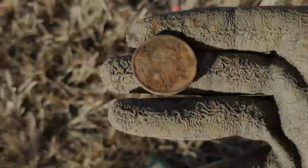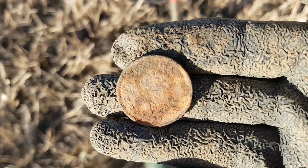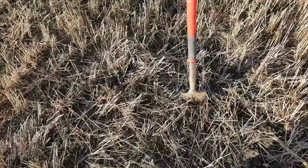Third signal, had a couple of bits of lead. We got little George III. Not too bad, might clean up alright. Bit corroded, but you can see a little date at the bottom, 1806. See you on the next good hole.